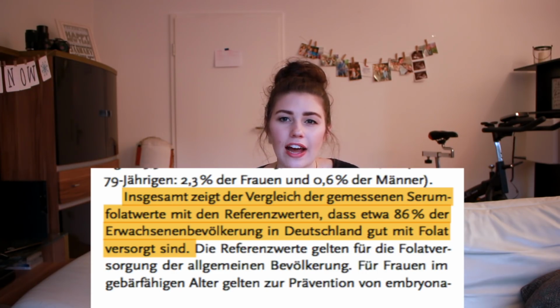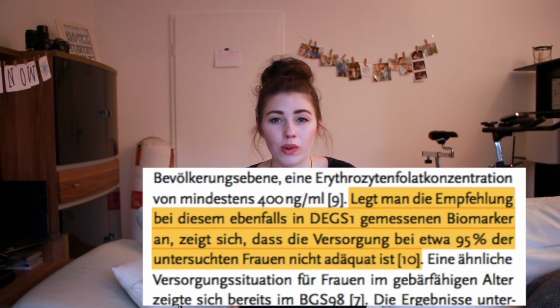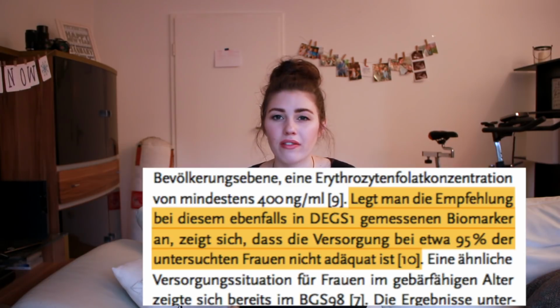86% of Germans have an adequate amount of folic acid in their diet, and that's due to eating fruits and vegetables. We also know that folic acid is a huge vitamin in pregnancy, which is one of the reasons we're focusing on this, because it relates to me being pregnant. Not having enough folic acid can cause cell defects in the baby. 95% of German women of childbearing age do not have enough folic acid in their system when they become pregnant. To me that's huge, because folic acid plays such a big role in pregnancy.